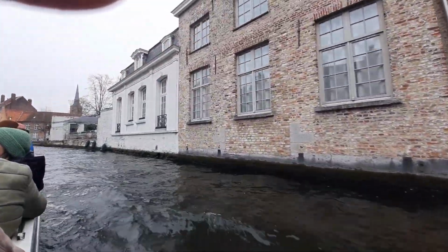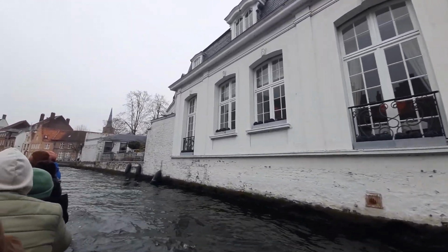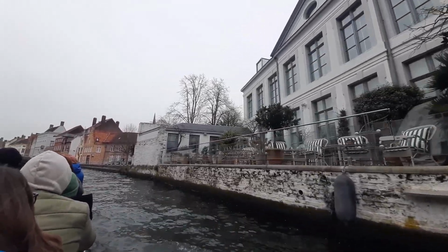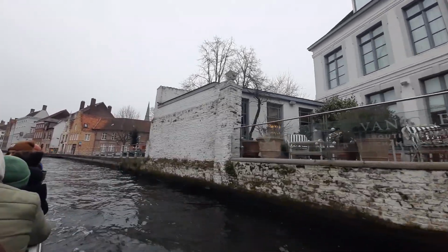Boats make a 30-minute tour of Bruges canals without any stops. This means you cannot disembark during the tour. There are 5 different boat companies, each with its own embarkation point. You can choose which boat company you want to travel with, and then depart and finish at that point.